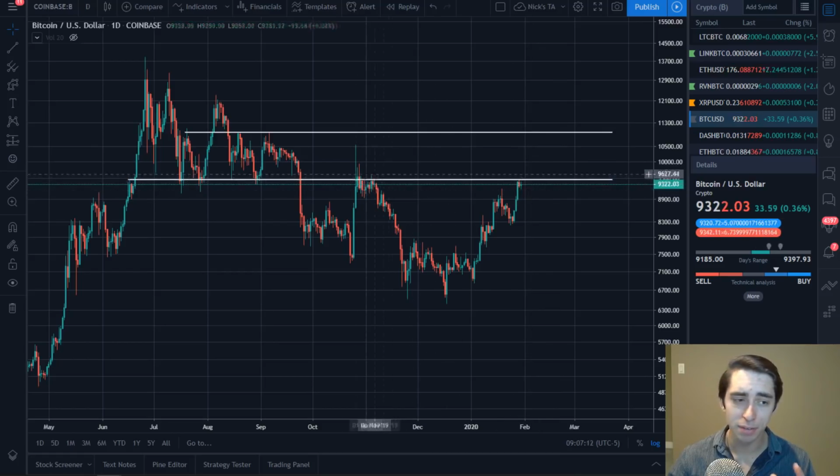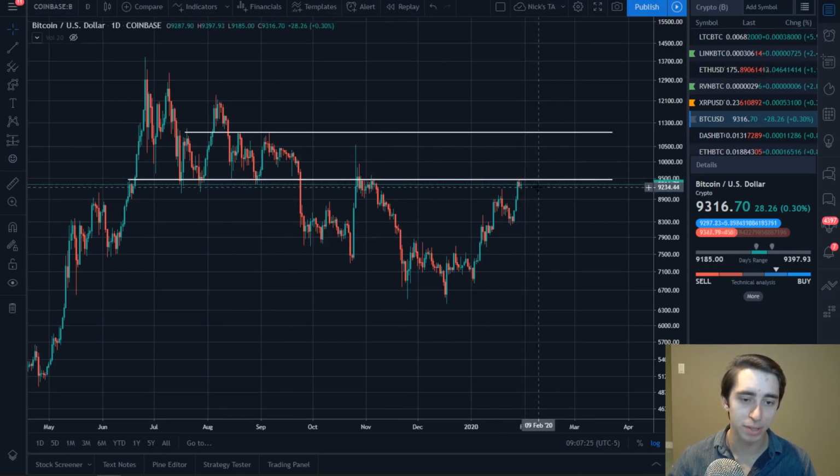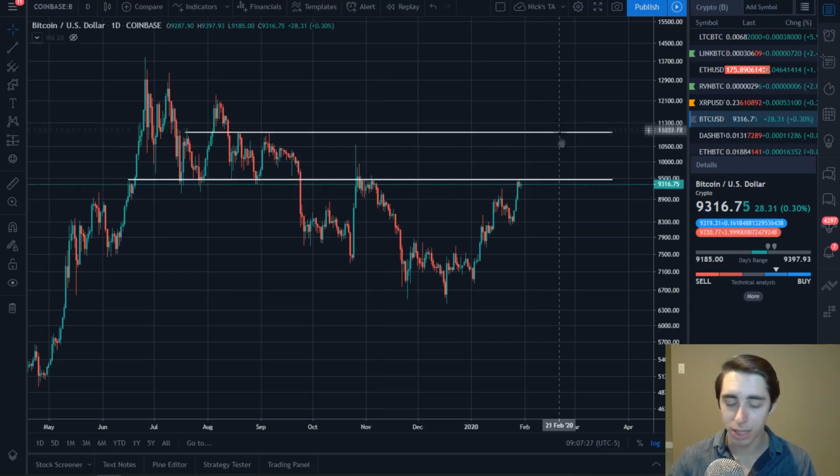The reason this is significant, again, at 10,000, surprisingly enough, 10,000 was not a very significant level back here. You could probably say back here it made support, but there's no time period where it was really significant support or resistance here. It was very wonky price action. So I think that these are really the two key levels to watch.